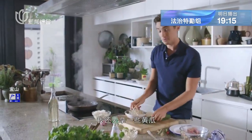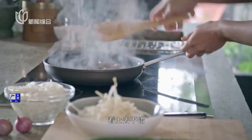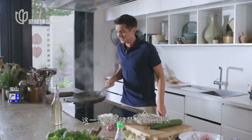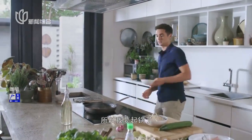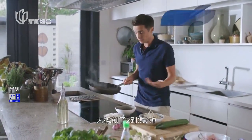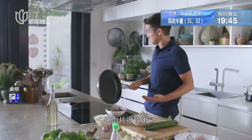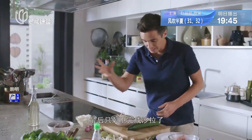I'm also going to grab some cucumber, but before I do, I need to give some attention to this steak. It's looking pretty good right now, and it smells so gorgeous. The key thing here is not to overcook, so I'm going to take this straight out. It took 2-3 minutes, just until the steak is nice and tender. And now it's all about building that final touch to the salad.